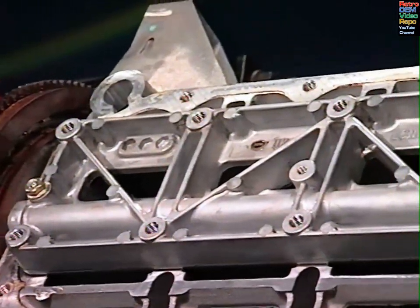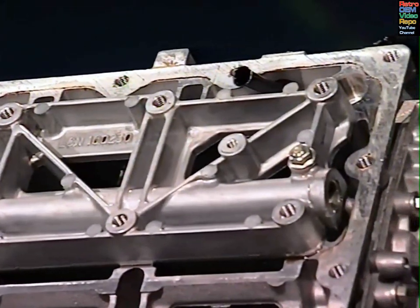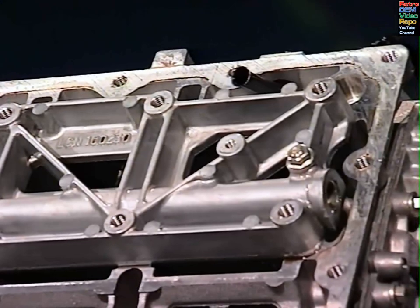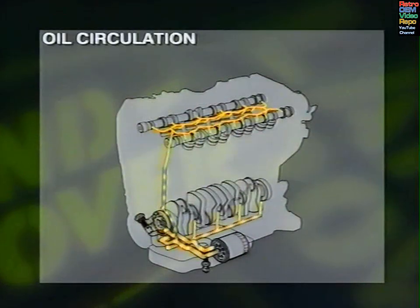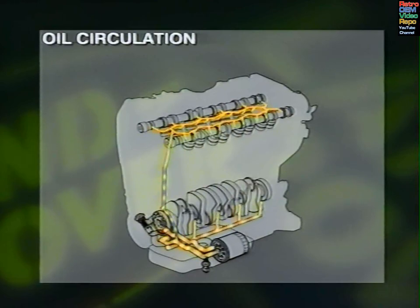Incidentally, the oil feed rail is the casting which acts as the clamping plate into which the cylinder head bolts are secured. From the feed rail, the oil is directed through drillings to the five main bearings, which in turn supply the big ends. The small ends and piston bores are splash fed.